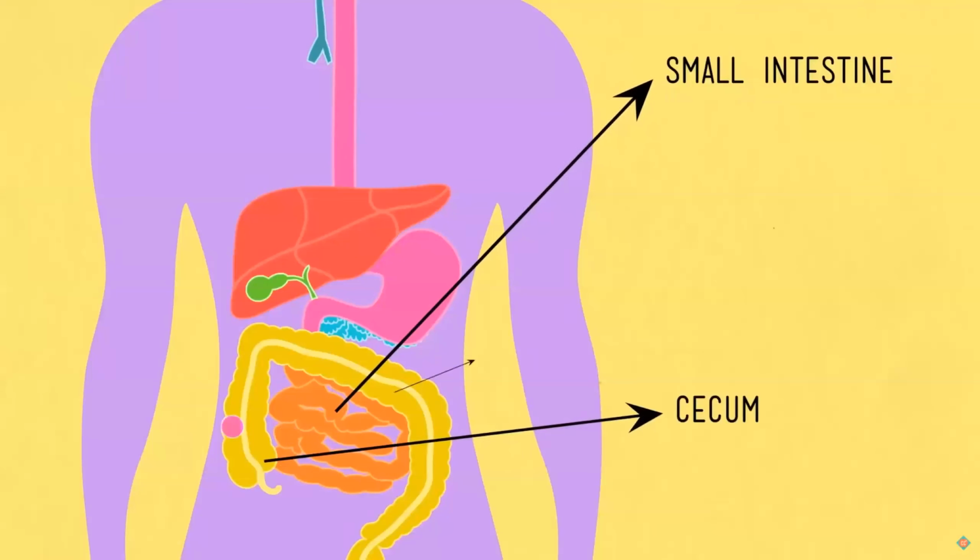Nuts. After your food passes through those yards and yards of small intestine, the chyme goes through another sphincter and enters the cecum, the beginning of the large intestine. The large intestine's job is to remove most of the water and bile salts from the chyme so you don't have constant diarrhea, so you can thank it for that.